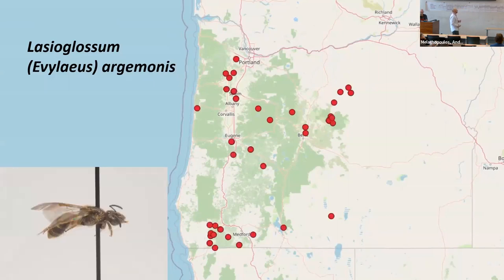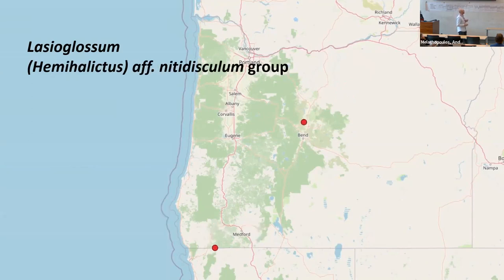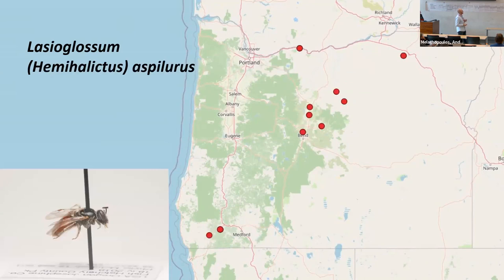So again, this is a series of maps for all these species. And the real takeaway is probably just to look at the photo and be like, yeah, that's a tiny little black bee. And to get a sense of the distribution for these species, because it gives you a sense of its niche. And so Argemonis, mostly Western Oregon. Robustum, who knows, there's a record out in the seeds. Maybe Montane. Some of these things are just rare.